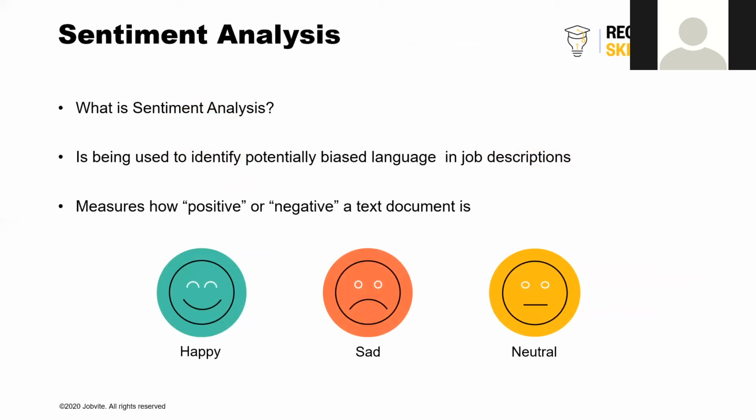Sentiment analysis is the ability of a computer program to determine the subjective opinion, emotional state, or intended emotional effect of a spoken or written word. The basic form of sentiment analysis is positive, negative, or neutral. The more advanced classifies text into emotions such as happy or angry.